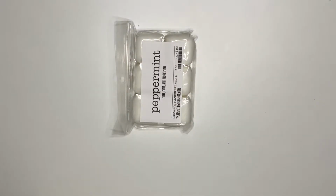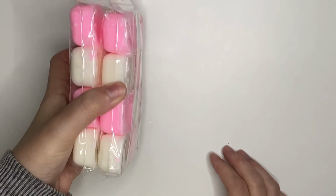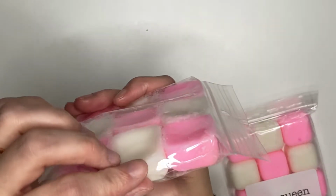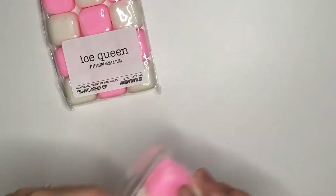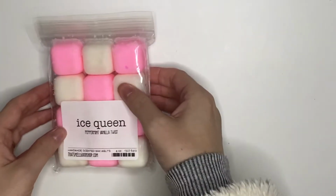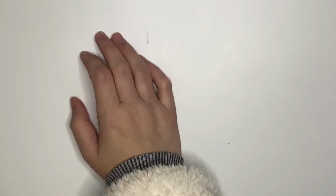So that's cute. I got 2 6-packs of just peppermint, and this is good. Mint, mint, and more mint. I got 2 12-packs of Ice Queen, which is Peppermint Vanilla Twist. Kind of sad. Last time I bought this, first off, this bag's ripped, so I'm going to have to rebag that. But last time I got this, it was in Elsa colors, I'm pretty sure. And now it's in pink, which, pink's my favorite color, but that should be Elsa colors.